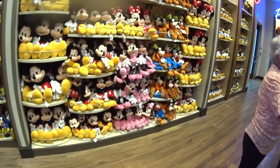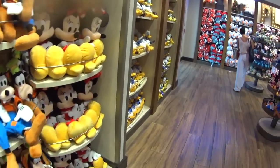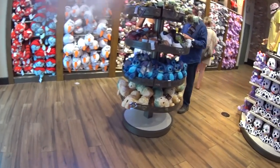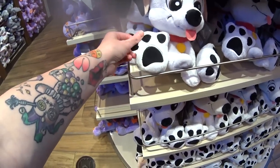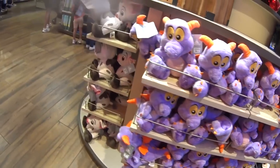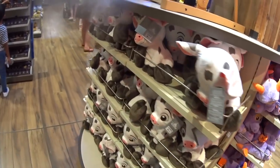Look at the walls of plush, you guys. Every time we visit Disney, we always get plush. Plush is very fun, and they have a lot of plush right now. Look, it's a Dalmatian Big Feet plush, and they also have Figment. They have really big feet, and they're really cute and cuddly.